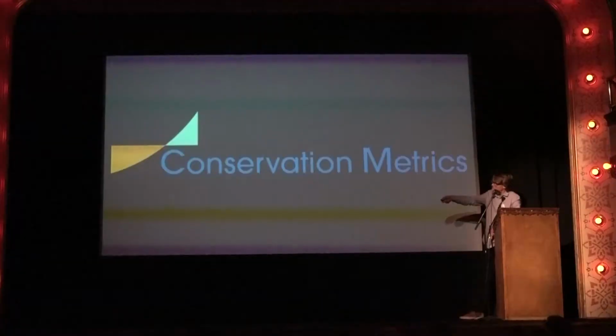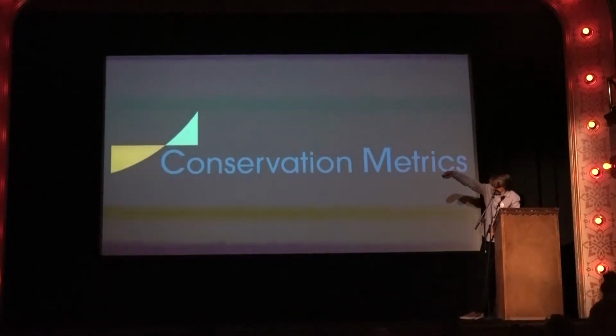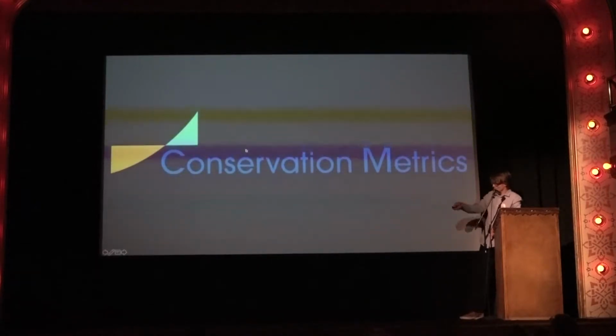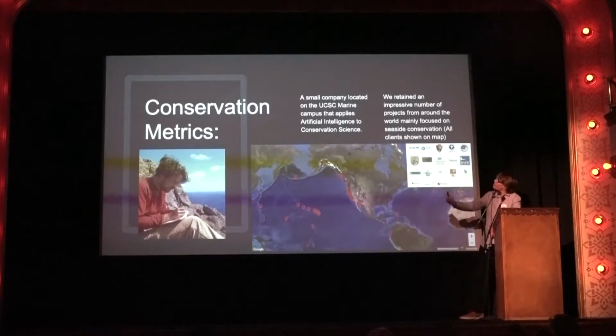Okay, this is gonna... It doesn't seem to be working. I'm clicking the down arrow. Maybe, okay, that works.